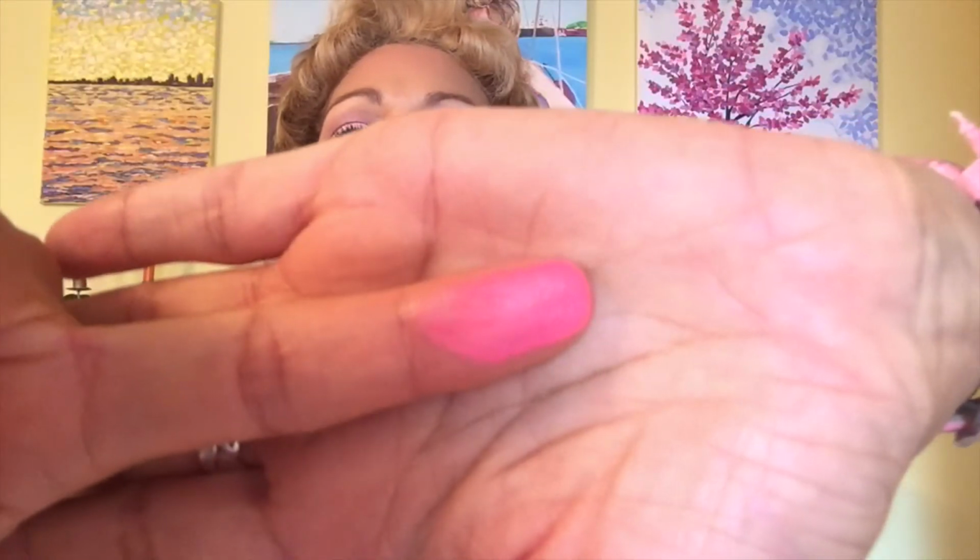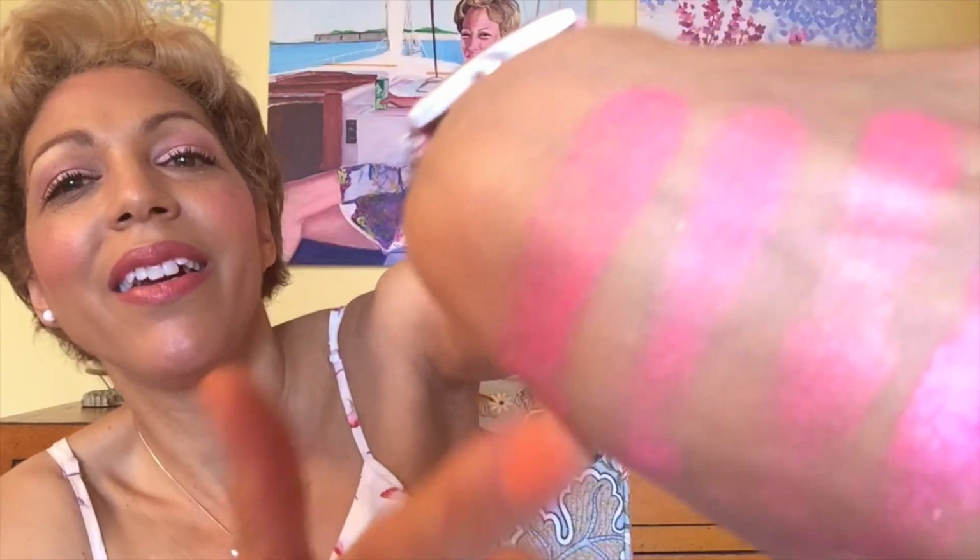I built this up for camera so that the camera can see it better, and so they're wonderful because they're buildable, so you can control the pigment and the density of pigment on your cheek. So if you're lighter skinned, of course, you can go quite light and have just a soft feel. So I'm going to swatch them all together, and then here it is. Oops, I almost forgot. That's all together. And then we're gonna swatch it here.